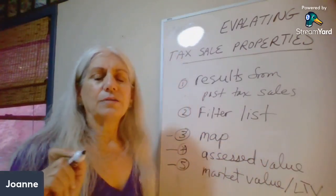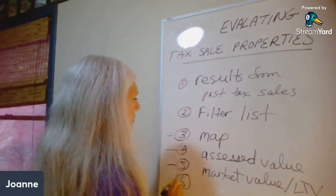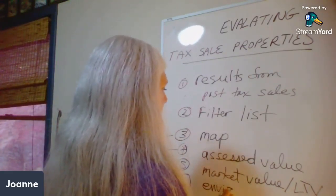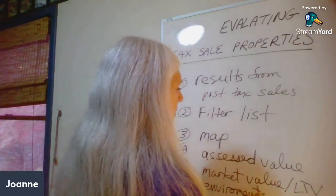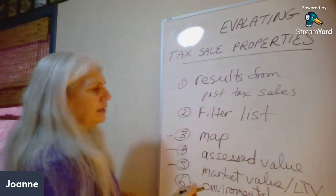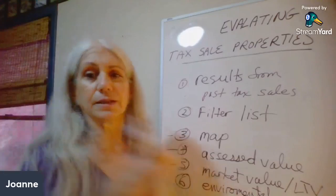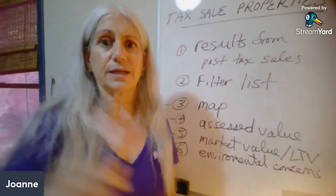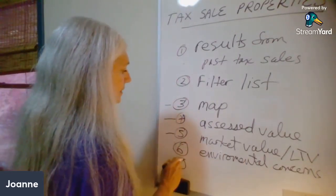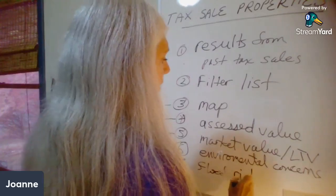All right. So then the other thing that you want to keep track of is the environmental. Are there any environmental concerns? Okay, and so what you want to make sure is that there's not an environmental problem on the property that you're bidding on. And let me move this so you could see the bottom of that list there. All right, so any environmental concerns, and is it a flood risk? Now, these are all things that we can see on these property reports.